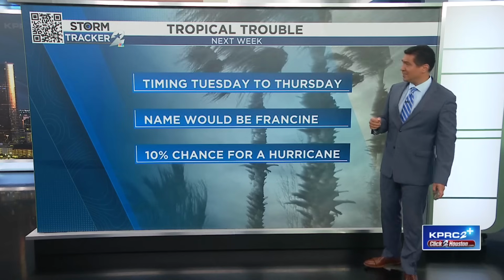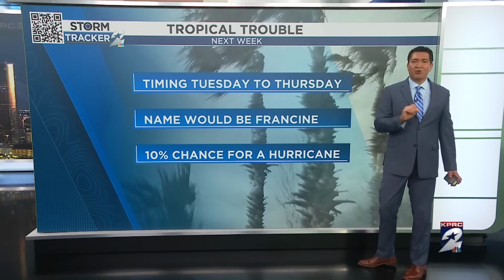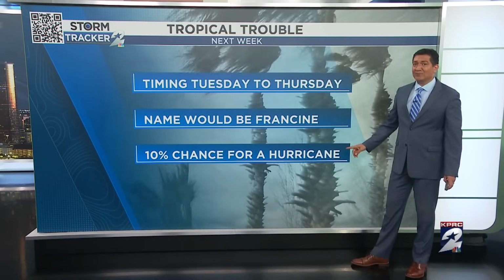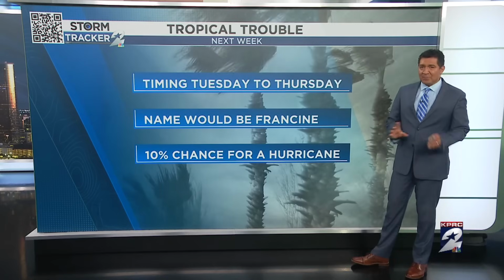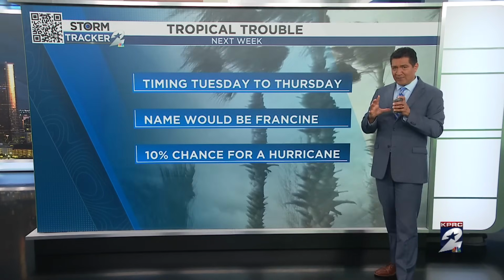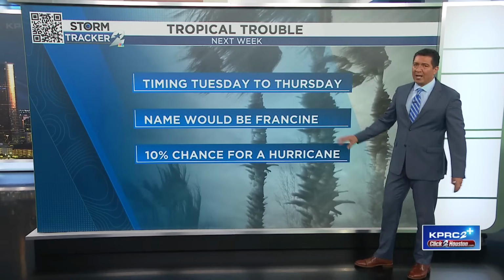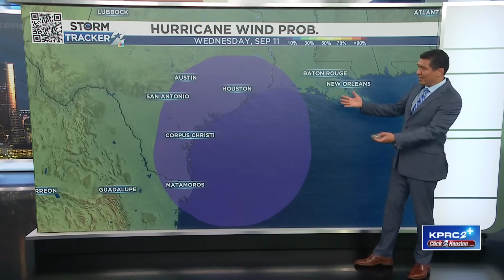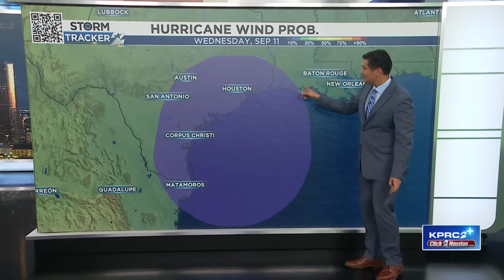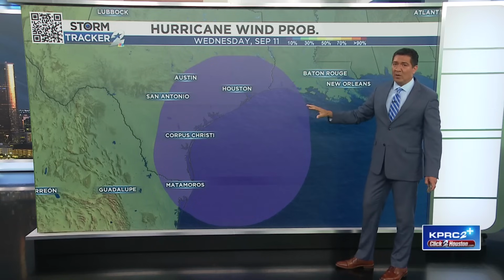However, that's not the only scenario. The timing right now is Tuesday to Thursday. If it becomes a tropical storm, it would get the name Francine, and there is a 10% chance that this becomes a hurricane. If that occurs, depending where it goes, it would change the wind forecast, and it would also concentrate the heaviest rain a little closer to the center and the right-hand side. So there's still a lot that we're going to be watching this weekend if it does strengthen. There's your 10% chance of it strengthening from South Texas into Southeast Texas, a little closer to Louisiana. So it's not a terribly high chance, but it's not zero, and this is what we're watching.